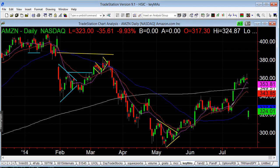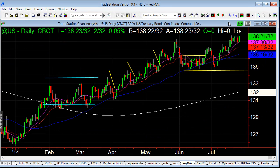Amazon, boom, ugly, was looking so great. This is more like a move ahead of earnings, which is a very strong tradable trend. But for this to recover, it first has to get over its 50-day moving average here. I see I'm going long on time here with 10 minutes here.